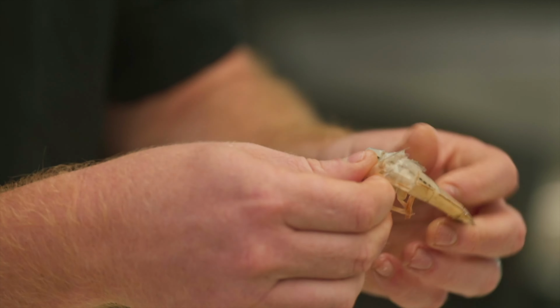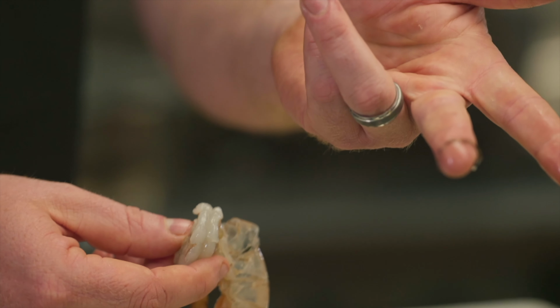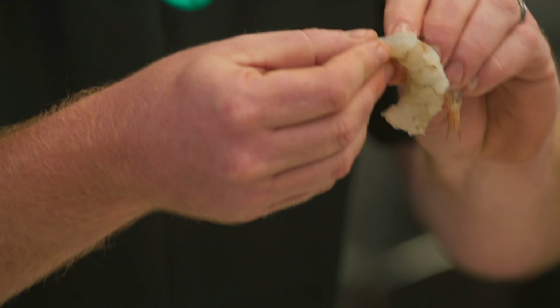And what that does, this tool is awesome. It's gonna take the shell off. It's gonna open up that cavity, making it really easy to devein that shrimp. Now that's its intestines. You wanna clean that out. That is where all of its entrails and its nasty parts are, all up in there.